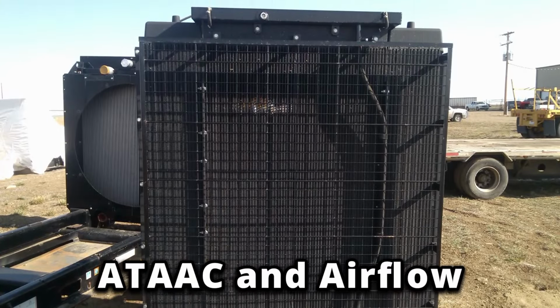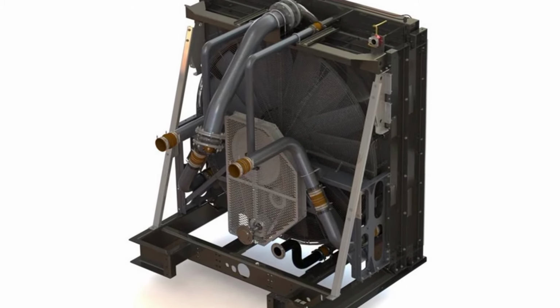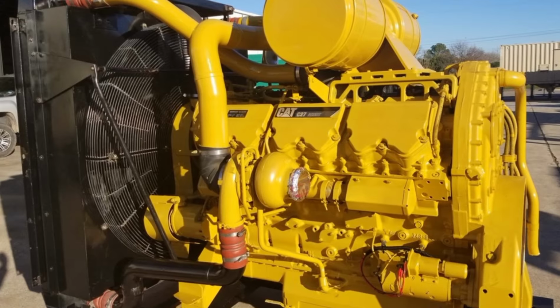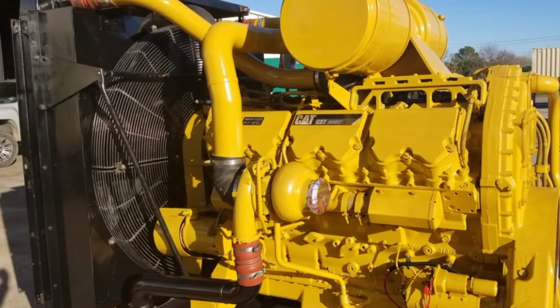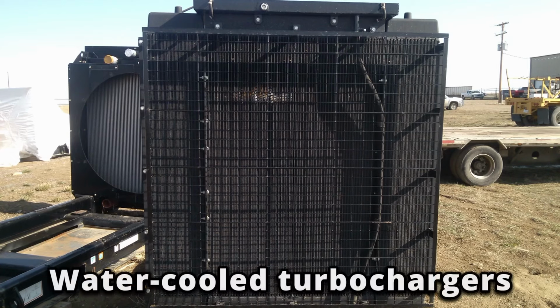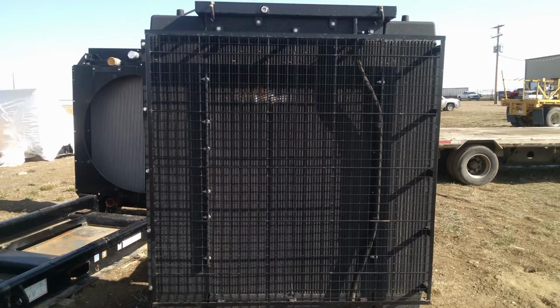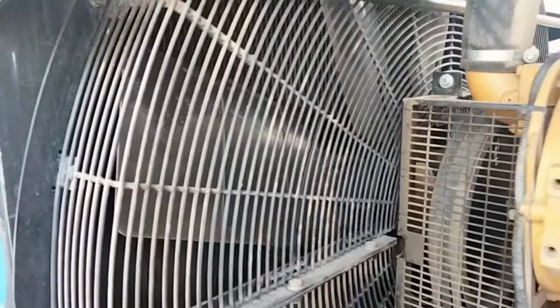ATAAC and airflow. The air-to-air aftercooling ATAAC system keeps intake air temperatures low, working with tight tolerance combustion chamber components to maximize fuel efficiency and minimize emissions. Water-cooled turbochargers, a unique cross-flow head, single rear-driven overhead cams, and a more efficient intake manifold significantly improve airflow.